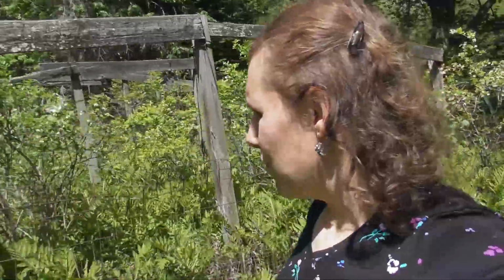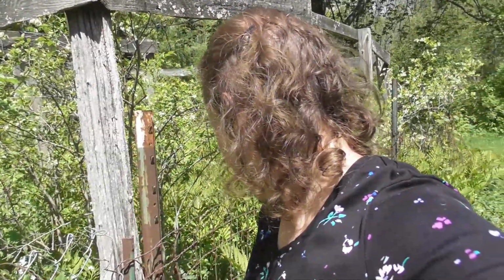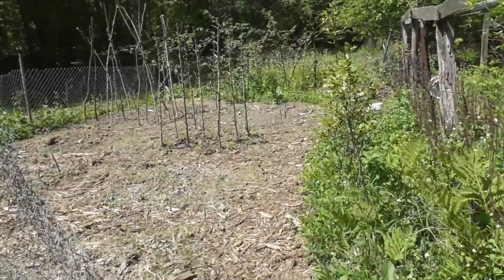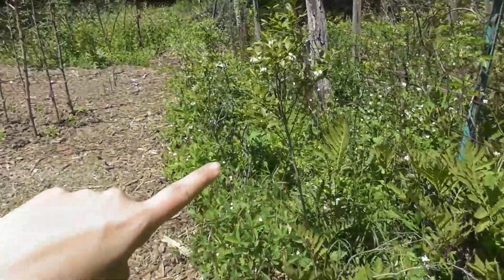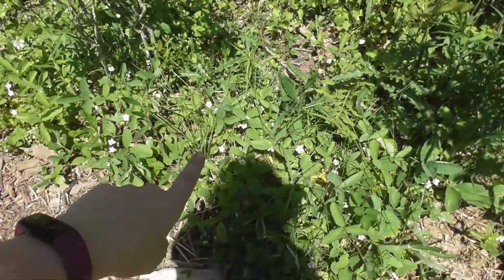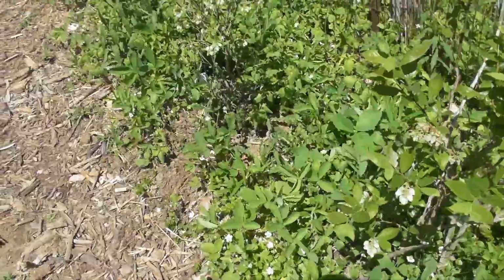Lastly, we have one more garden over here. Let's see if I can get in there. And in this back bed, we have a row of existing blueberries. These are my neighbors. And there's wild strawberries, lots of flowers. I'm hoping that maybe there'll be some strawberries on them.